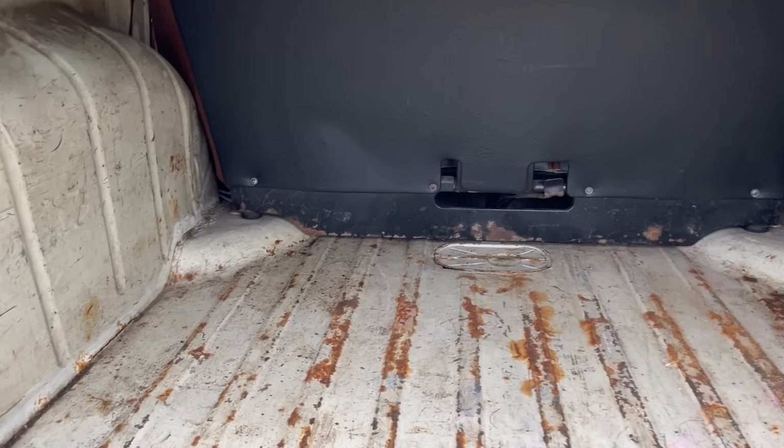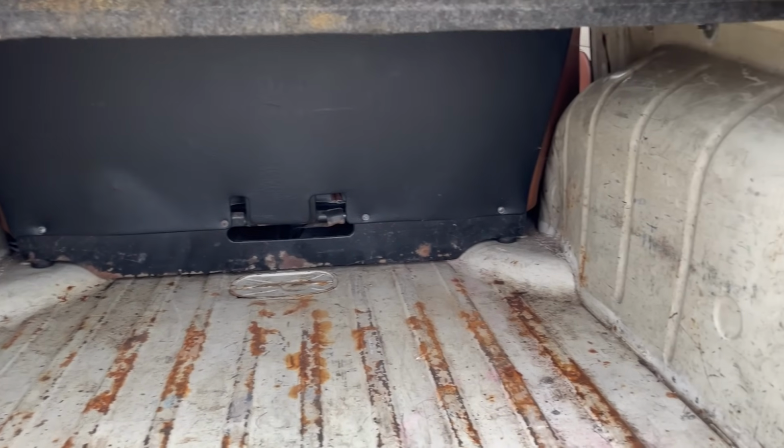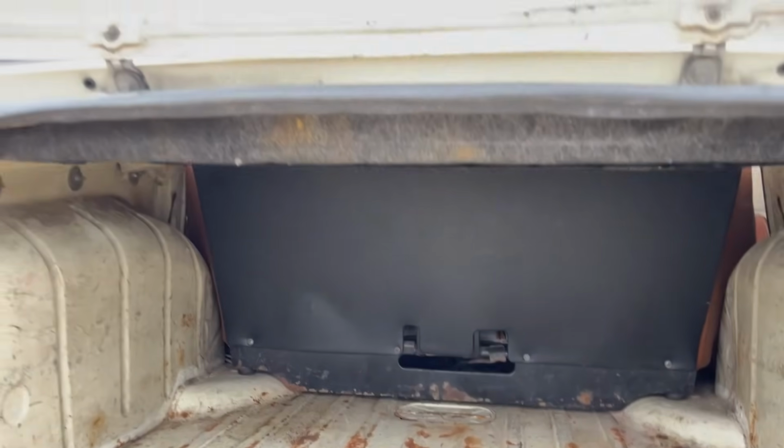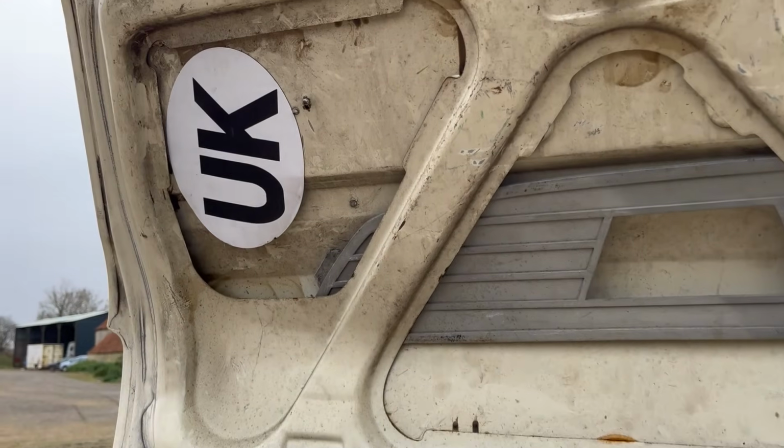The car was then replaced by the Citroen Visa, and if you've never seen one of those before, we did a test on one of those a few years ago and it was a nice one. So to find that, just search I Drive a Classic Citroen Visa.